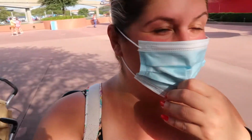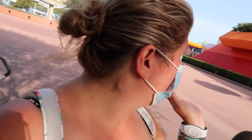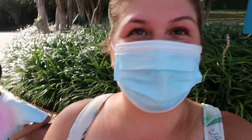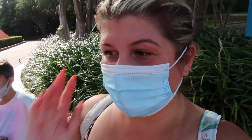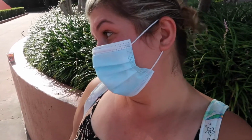Okay, so we're in Epcot and our first ride is gonna be Figment. The wait times are insanely low. I think we made a great decision by coming here today. So Figment is like a walk-on. Soarin' is 10 minutes. Turtle Talk is 10 minutes. Nemo and Friends is 5. Everything is like 5 minutes. Frozen is 35 minutes. So I think we're gonna have a lot of fun.